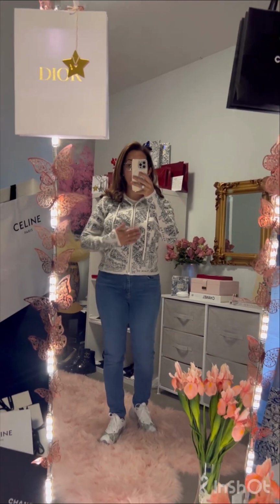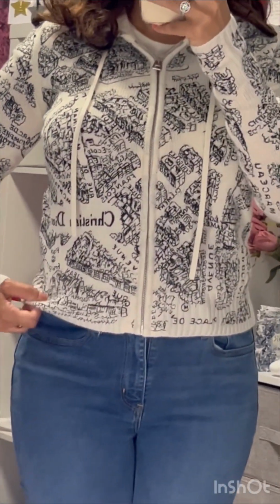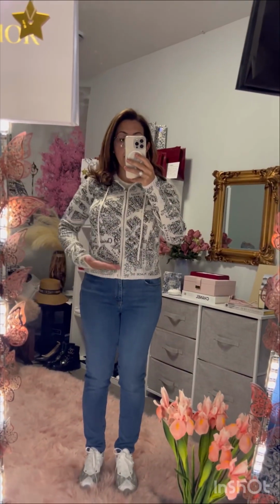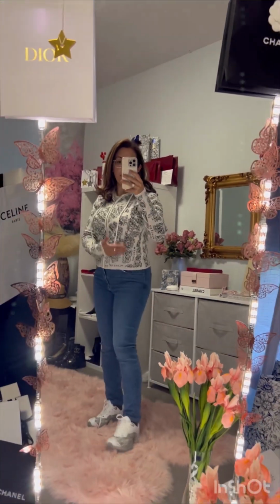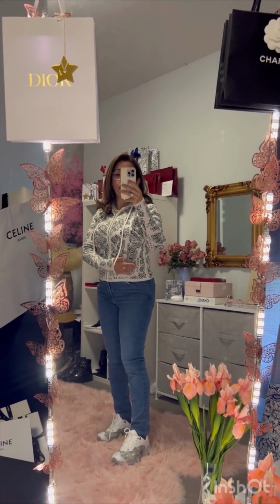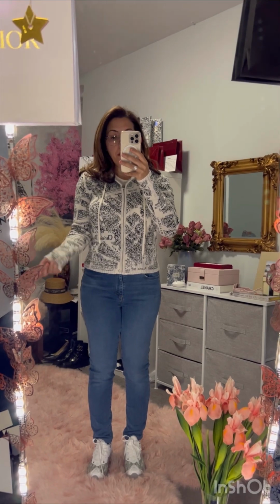Cardigan, which has a Paris map on it, and then Christian Dior over here. Okay, what do we think about this? It's cropped, you can tell it's quite short, and I'm 5'2 for reference, so I would say it would be very short for tall women or tall people who would wear this.